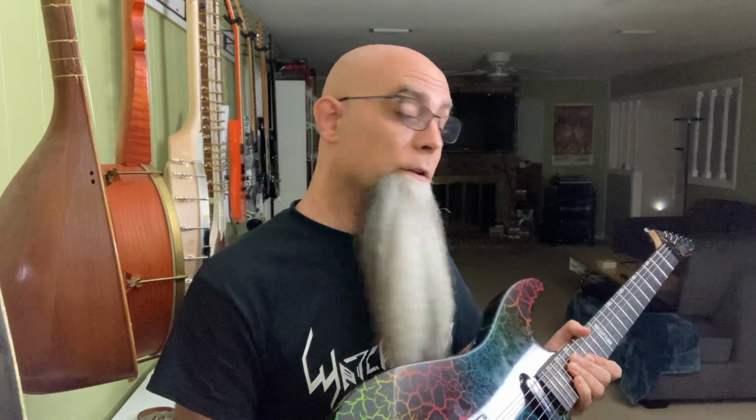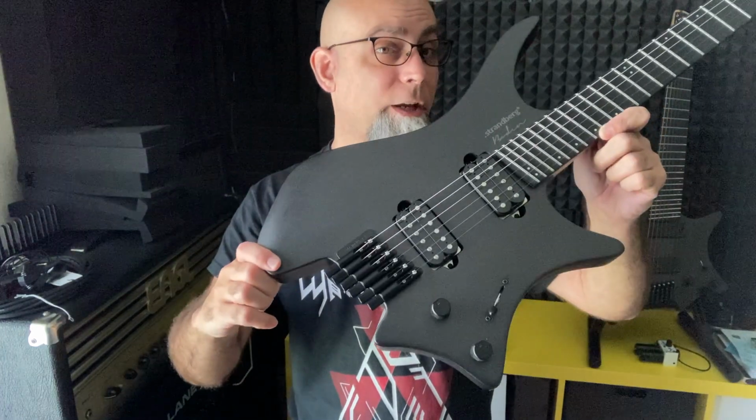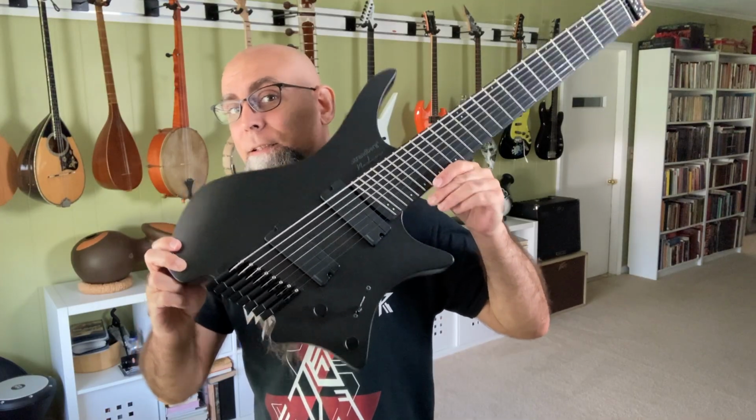I've owned around 200 electric guitars, and I currently own a lot of electric guitars in this house, and I played it side by side against all of those, and I'll show you what I played it against. This right here is a Strandberg Metal 6 NX model. It's a Strandberg Metal 8 NX.